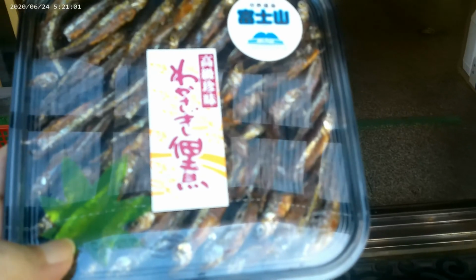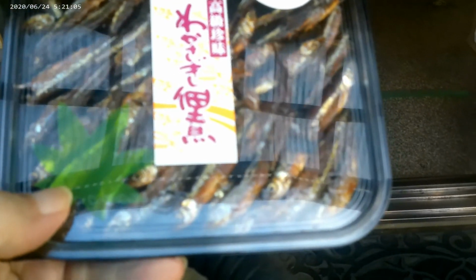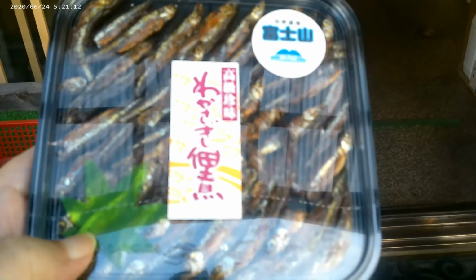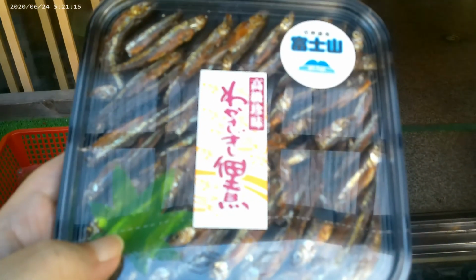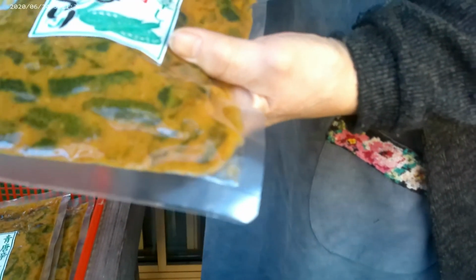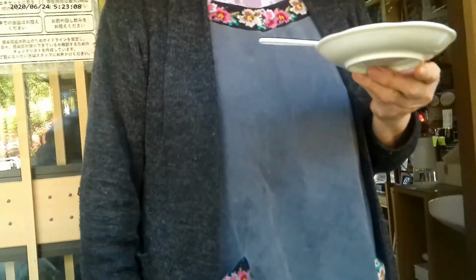Yeah, I am sorry, no speaking English. No, that's all right. Wakasagi, yes. Nice. Lake Saiko. Nice. And what is this? Small kiwi. Oh, cucumbers. Small. Smoked? Miso. Oh, that sounds good. Sample. Yeah. All right.